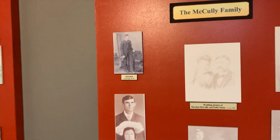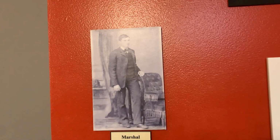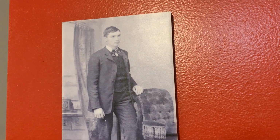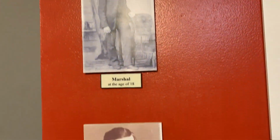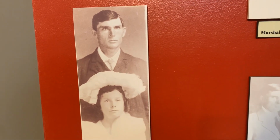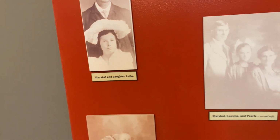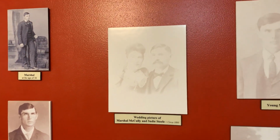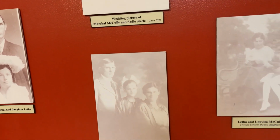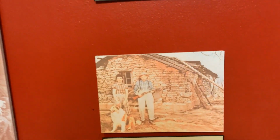And she said, here's Mr. Marshall right here at age 18. This is before he built the house? Yes, because he was 26 years old when he came back to Oklahoma and participated in the land run. And there's his daughter. That's so awesome. His two wives, Sadie and Pearl. Sadie passed away from consumption, and so he later married Pearl.